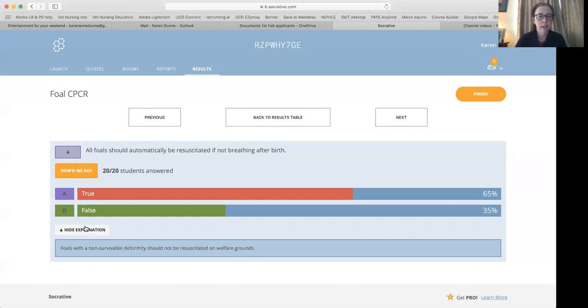If you look in the slides on Foal CPCR, I've got 2 slides of foals that were born alive and were euthanized on welfare grounds due to severe deformities. One has a wry nose where its face is deformed, and the other one had really severely deformed forelimbs, so the animal wouldn't have been able to get up. So if you got that right, great.